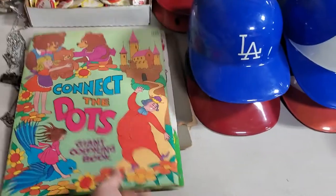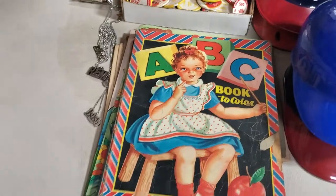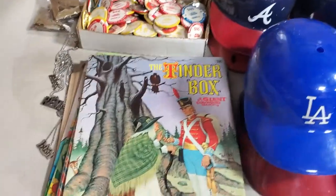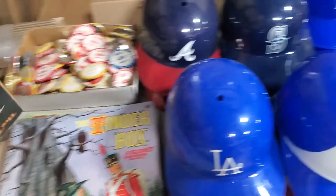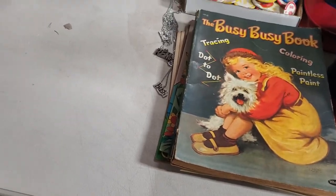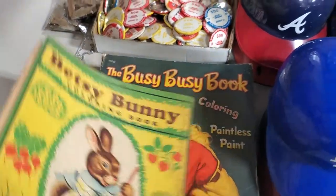You guys can see a box of children's, you know, play coloring books and stuff like that from the 40s and 50s, maybe a little earlier on some of it. But there was one that I thought was really cool. That one's super thick, pretty neat. So Betsy Bunny was kind of neat. Some of them are colored, some are not.